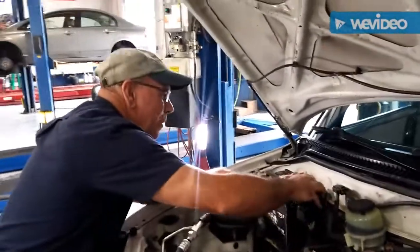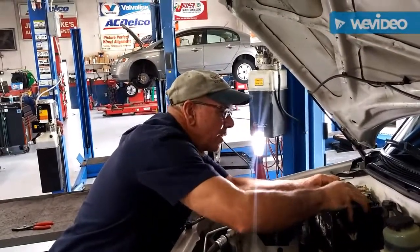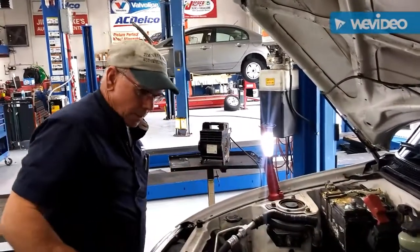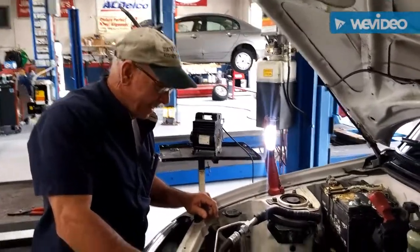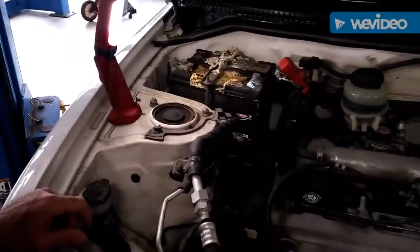It's making noise. Making lots of noise. What's wrong with the water pump? Bearings inside the water pump are bad. They're making a rattling sound. So what are we going to do to fix that? We're going to replace that water pump. And with the water pump, it's going to need a new timing belt.